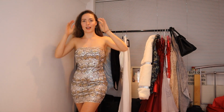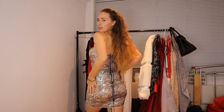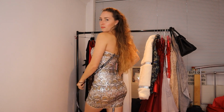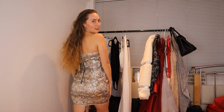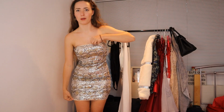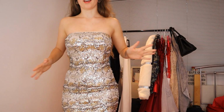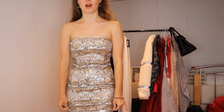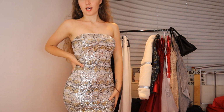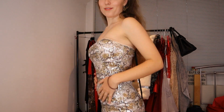I really like this one, and I love the strapless design. I just think it's a really fun dress. Move the tag out of the way. I really like this, and it's tight at the bottom and tight at the top, so I feel like I could wear this all night, but I'm not going to be pulling it up the whole time or pulling it down. It just kind of fits. So I really love this one.